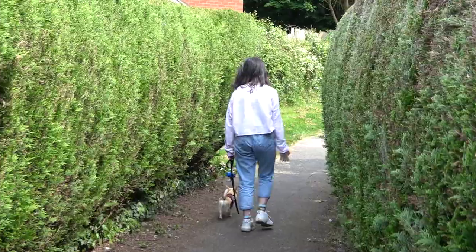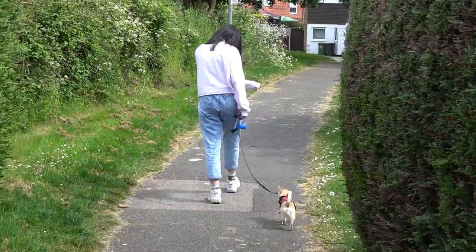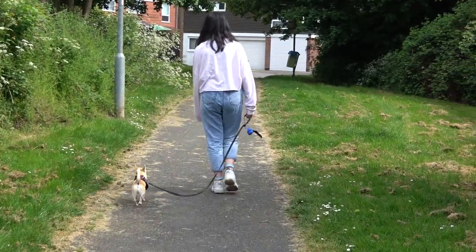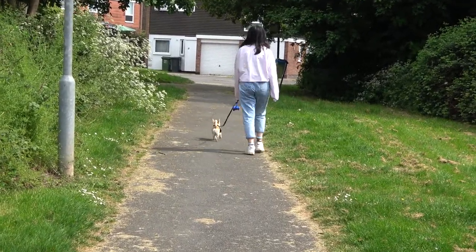I'm walking along here, trying to hold the camera as stable as I can. So nearly coming to the end of our walk there. Right, we've just finished the walk now. It's nice. And we're getting back to review the footage. There's Pluto, he's enjoyed the walk.